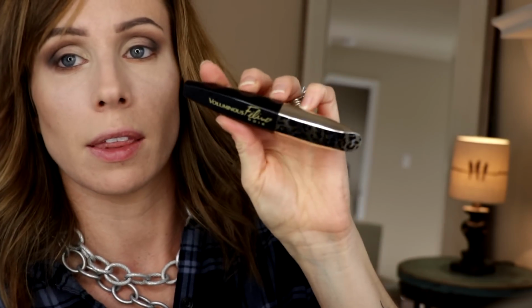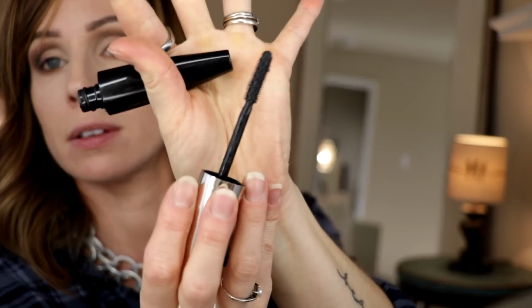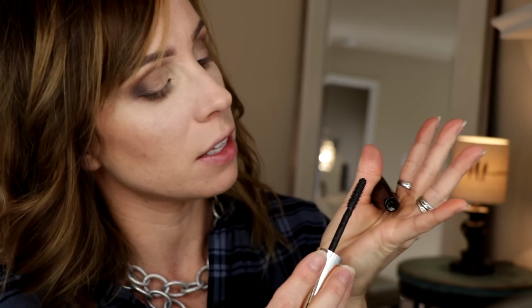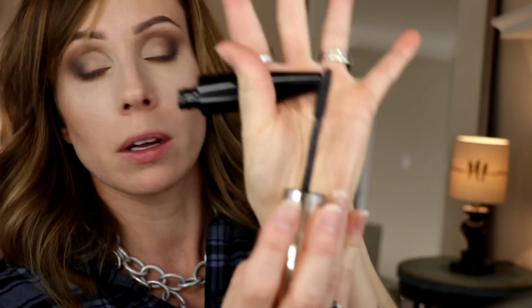So I have a new mascara I bought. Voluminous Feline Noir by L'Oreal, I believe. Doesn't even say. Looks like this. Used it once. I bought it because I liked the packaging, and I hadn't ever seen it before. This is what the wand looks like. It's like a rubber wand, and then it's got brush bristles, and then it's got these really short, stubby little ones. I think it makes my lashes really clumpy.